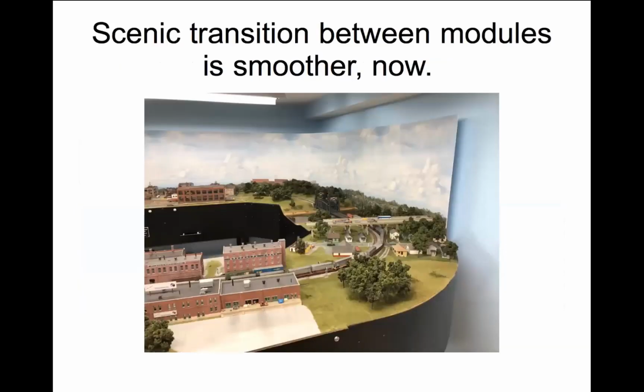And here's a view from basically as you walk into the basement. This is what you see now. So the module, the structure's in the foreground. That's the Carrollville module, named after my wife. And I had built it. It's probably a year or 2 years old. And I used static grass on it, so that's kind of what got a lot of this started.